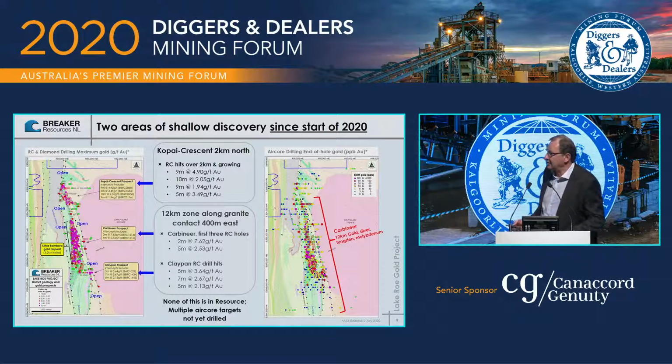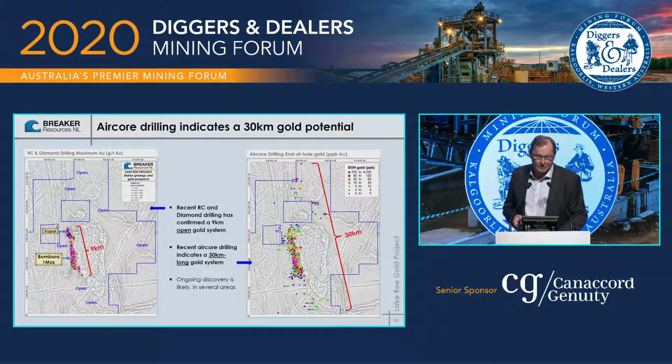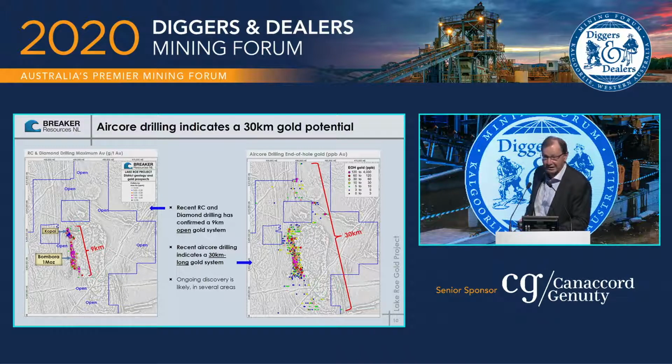That's interesting. None of those hits are in the resource. Let's look out again. What we've got now is, okay, still RC diamond on the left, air core on the right. That system over 9 kilometres is wide open. It's sitting within 50 kilometres of strike. The air core drilling is saying that system's more likely 30 kilometres.